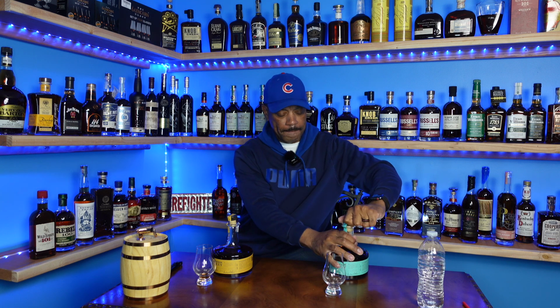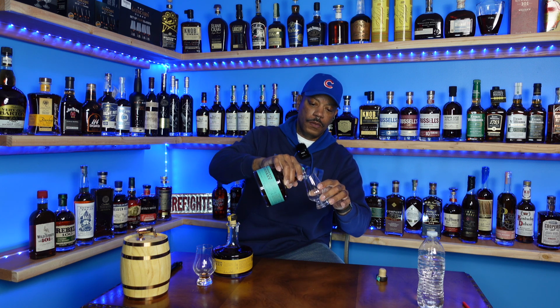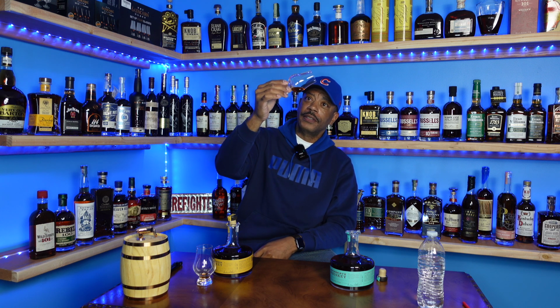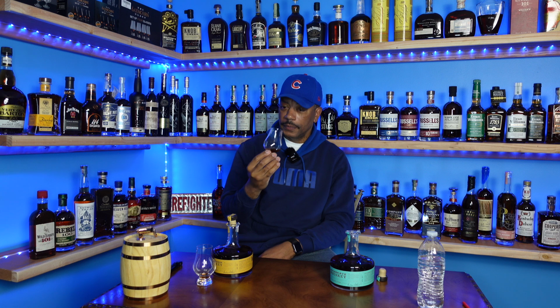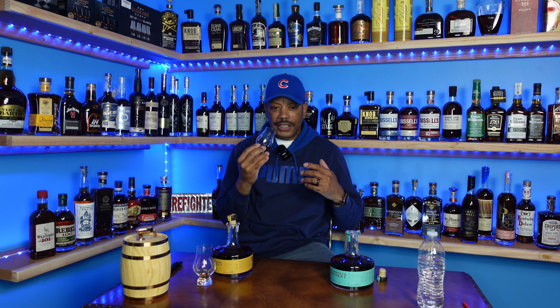So let's try the rye. Again, same color, very nice color to it. Let's put it to the nose. Again, a caramel, sweet vanilla type thing going on, which smells very good. It's almost like a sweet smelling candy type note going on there, which I really like.